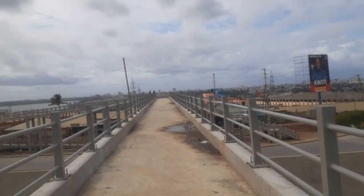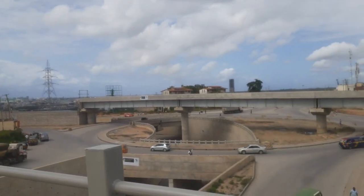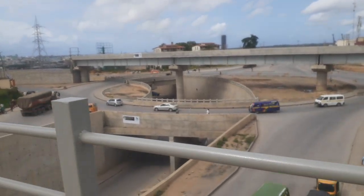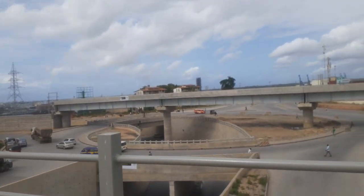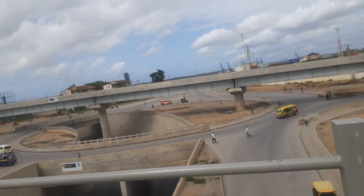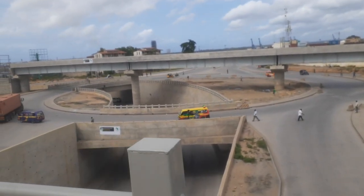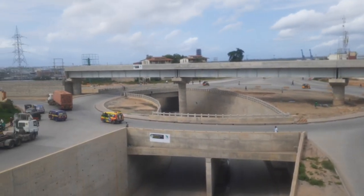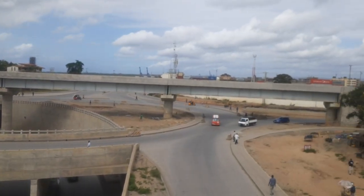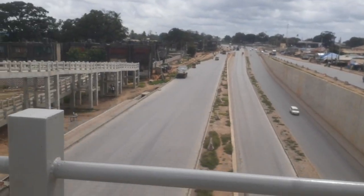Now let's rip our view. Wow, look at this. Wow, now guys, look at this. Ain't it beautiful? Woo. And this other side too. Wow.